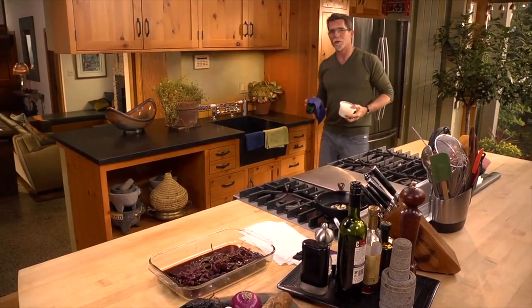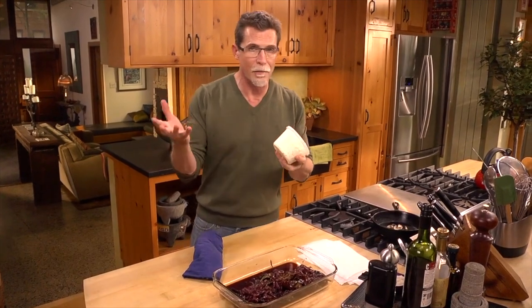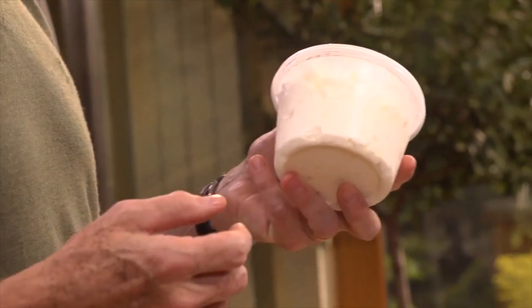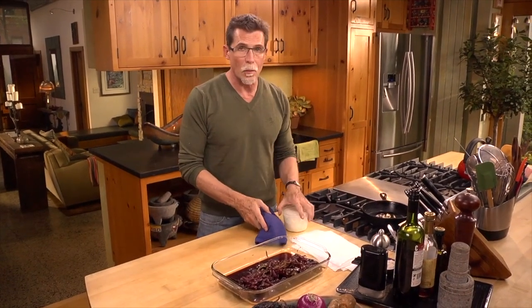To fill these ancho chiles rellenos, we have some ricotta. Not the everyday ricotta, but the hand-dipped kind that you find in the delis. That's the kind that they have in Mexico. It's much firmer. Some cilantro and some roasted garlic.